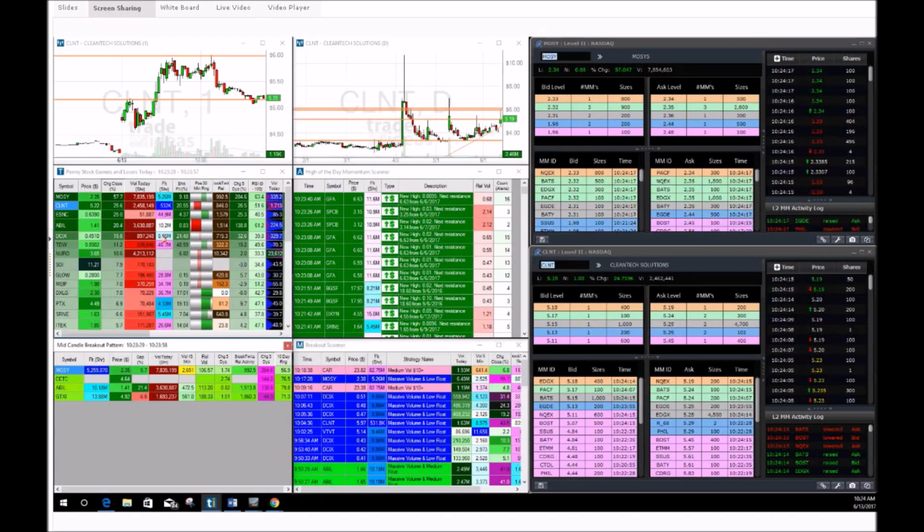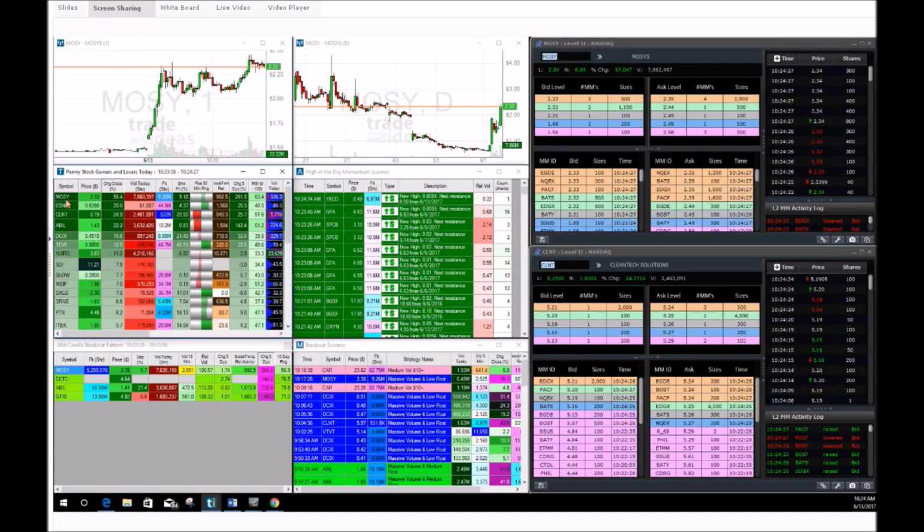Our biggest two rips today went on very nice climbs, and both have very low floats, 532,000 and then also 5 million. So again, two of the lowest float stocks on the board also went on the two biggest rips. So that's very important to start off with, just noticing a little fun fact to put into your criteria. Always have some nice low floats.